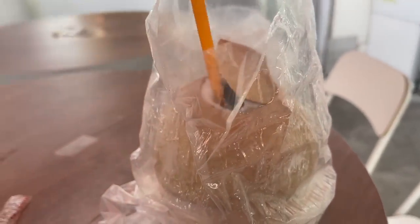Got one of the Thai coconuts. They're so yummy. Oh, this is so good. It's so sweet.